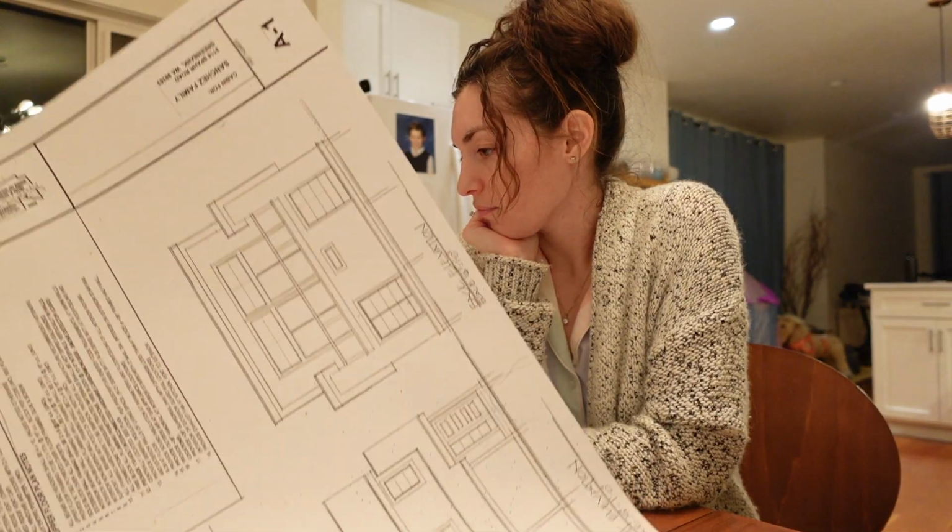Is this upside down? Who stapled these upside down? I must have. Oh my gosh, I'm an idiot. They'd be like, rejected, your house is upside down. They're like, you can build it that way, but I wouldn't advise it.